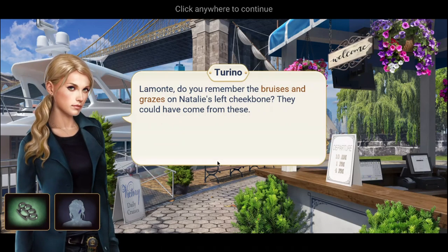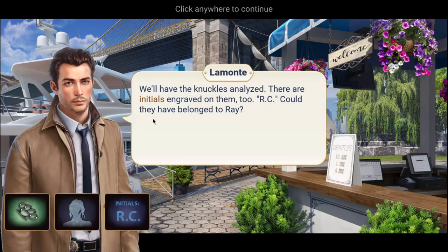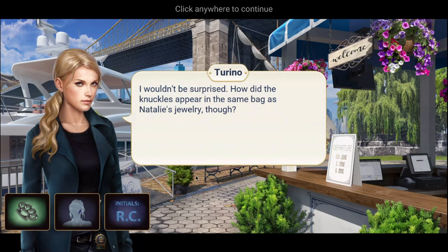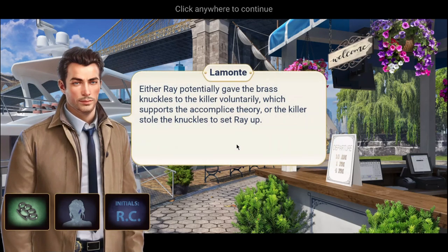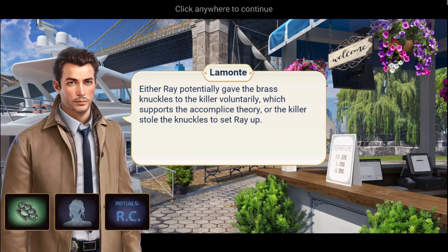Someone ripped her up like that! That's messed up. We'll have the knuckles analyzed. There are initials engraved on them, too. R.C. But they belong to Ray? Well, I wouldn't be surprised. How did the knuckles appear in the same bag as Natalie's jewelry, though? Either Ray potentially gave the brass knuckles to the killer voluntarily, which supports the accomplice theory, or the killer stole the knuckles to set Ray up.